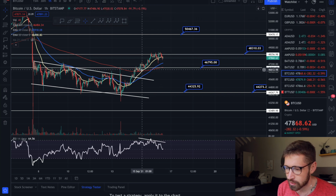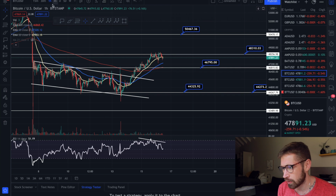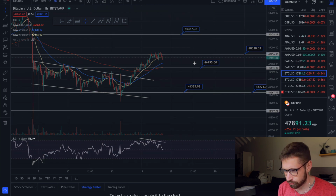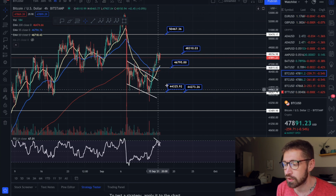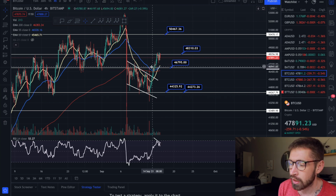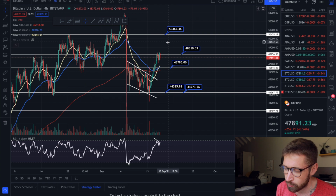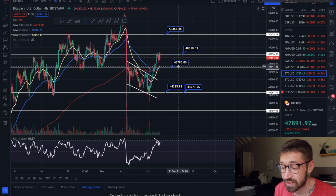So we may come back to test this level of support at 46.7K, or if we look at Bitcoin on the 4-hour here, we may be coming back to find support along the EMAs. We're having the bullish cross, which is a beautiful signal here. So if we continue to roll over, watch the EMAs on the 4-hour. If we're able to hold them at support and we break our high, we can see that continuation. But if we do break down through the EMAs, then do target 46.7K for Bitcoin. And of course, ADA will follow.